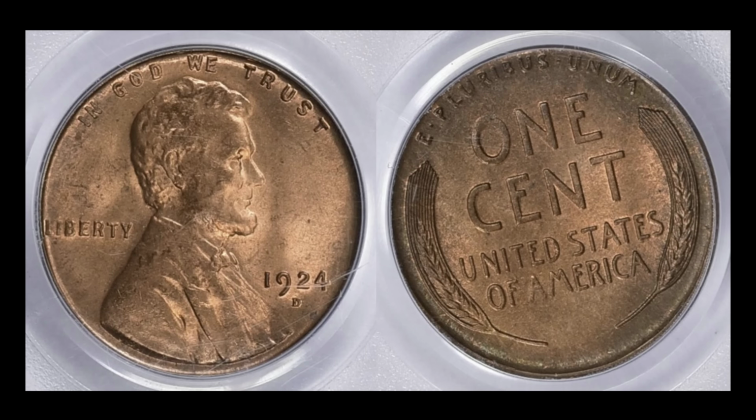24D. It's a key date. Lower mintage. It's not the lowest mintage, but it's like a top 10 coin for lowest mintage, and typically a nice VF condition coin, if we need one for an album, would set you back about 25 bones. But how about one that, let's see, PCGS considered a full red example, which is more or less a microcosm of the coins produced during the 1920s. The quality was not very good.